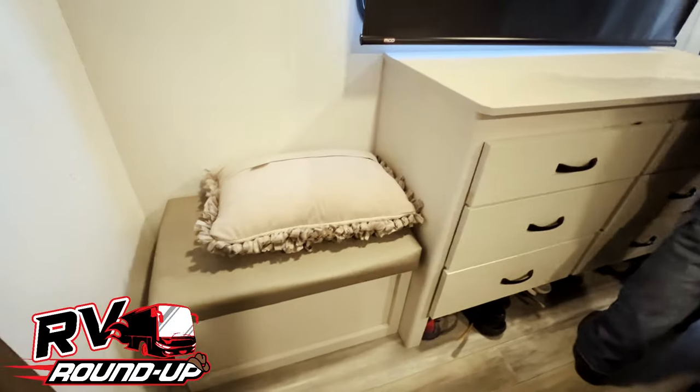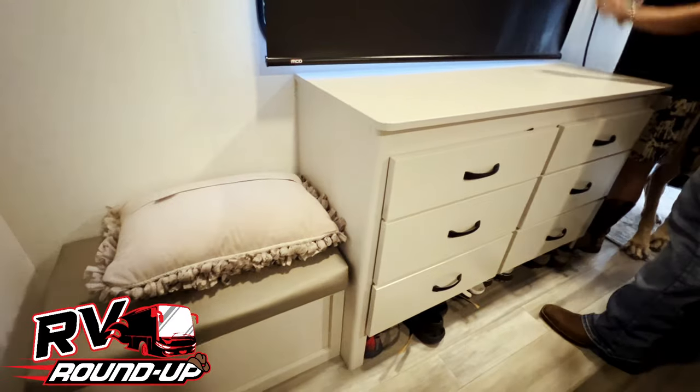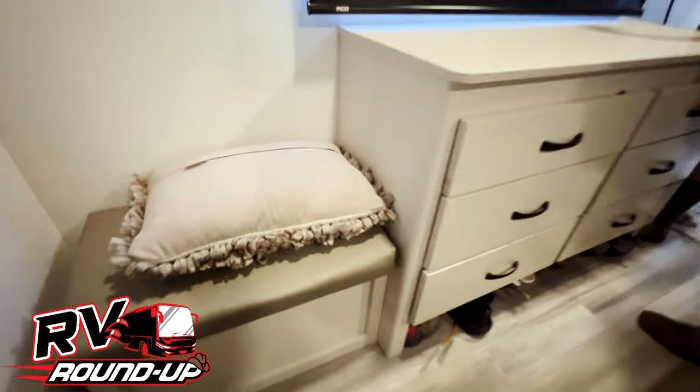Yep. Wow. Okay. And then you even got a dresser and a little stool here when you're getting dressed, putting on your boots. A hamper underneath there. Oh, yep. Sweet. That lifts up into a little hamper.